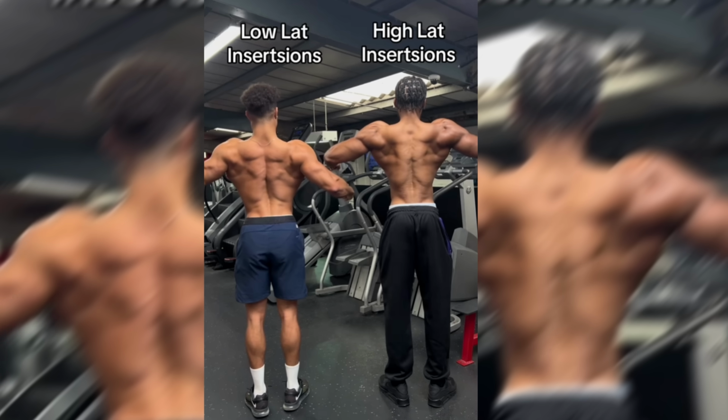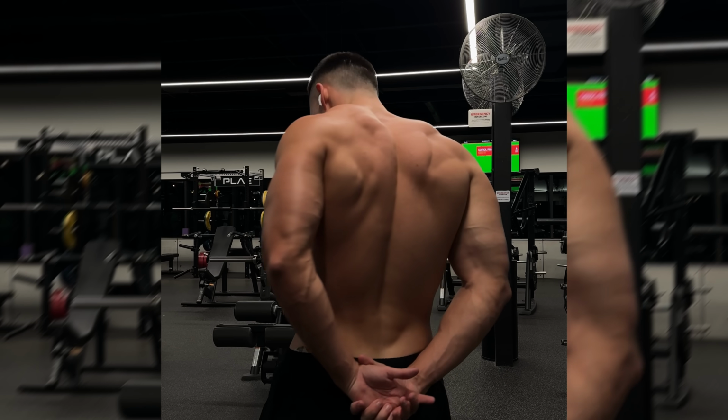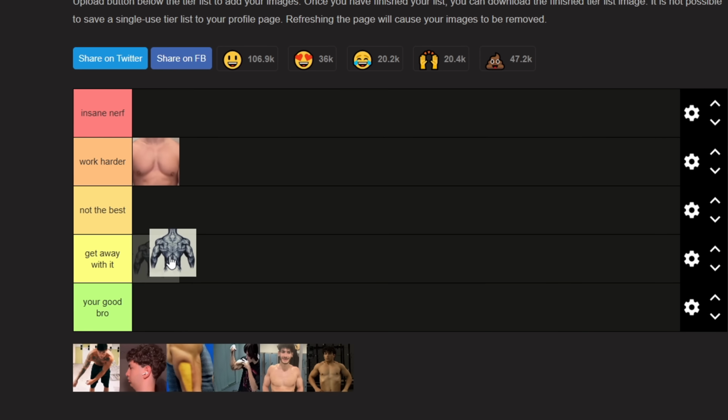I think it can make you also appear taller, like makes your torso sort of look bigger if your lats are quite higher up. I don't think I personally notice it too much, so I'm just gonna put it up and get away with it. I don't think it's that bad. I think having low lats makes your back look bigger, but having high lats, you know, it's not the worst.